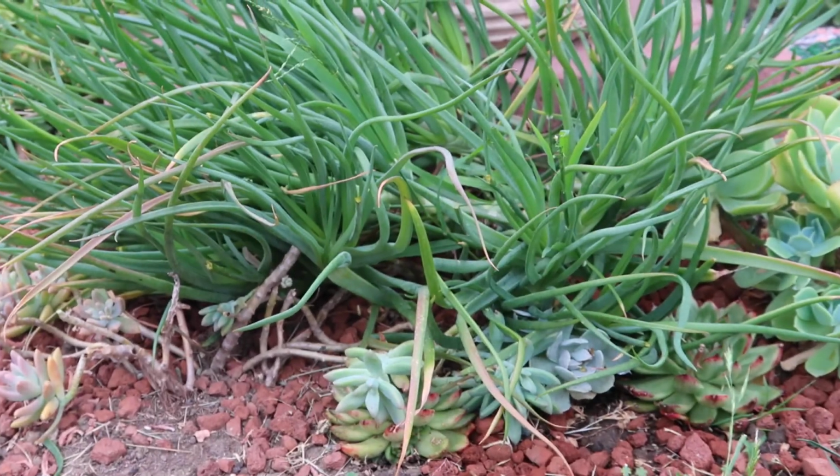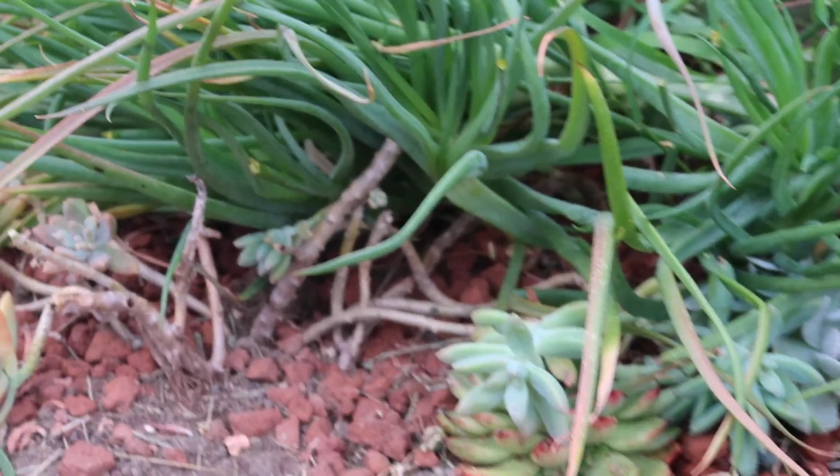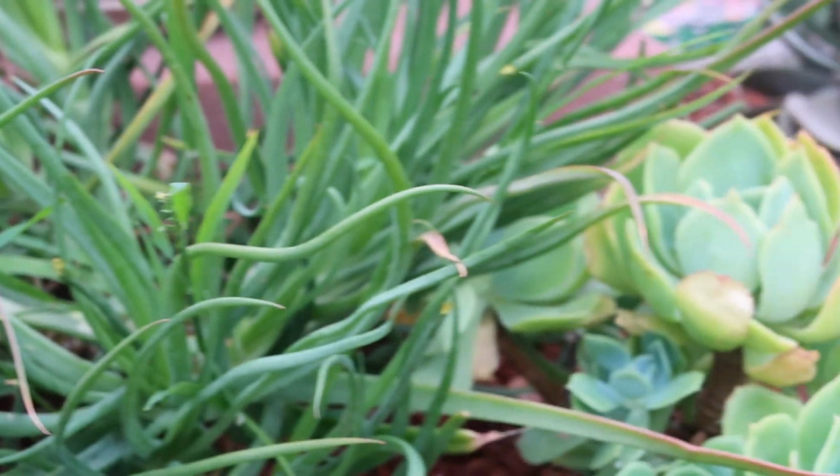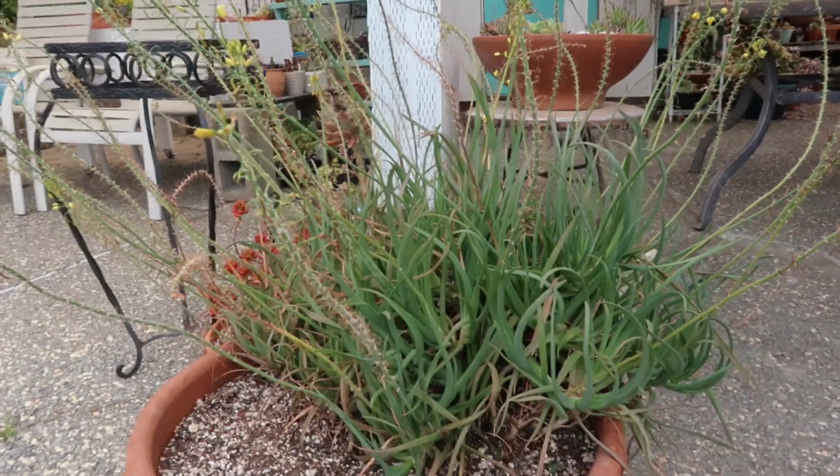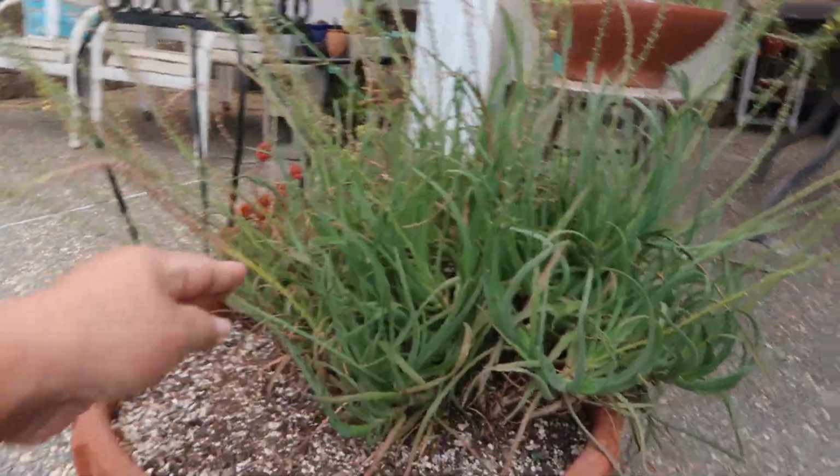A 1, 2, 3, 4. I love succulents and you do too. They're so beautiful, fun and new. The gift that keeps on giving on and on.